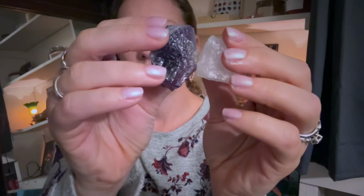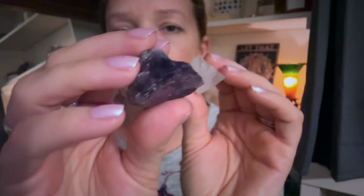Okay. I also have a piece of clear quartz. We are going to use the clear quartz to amplify the amethyst, and I'm just going to palpate your energetic body, infusing the body with the energy of these crystals. So keep relaxing, keep breathing.